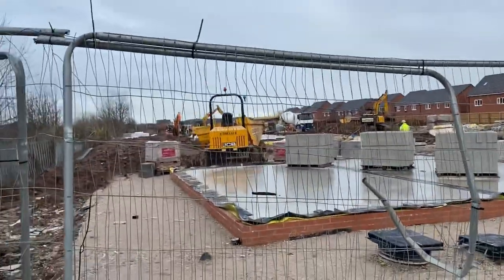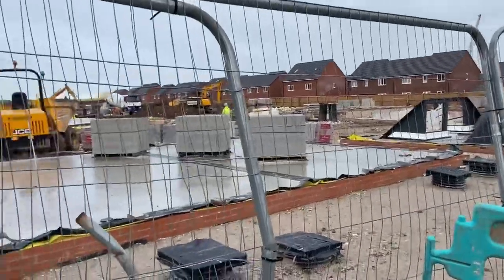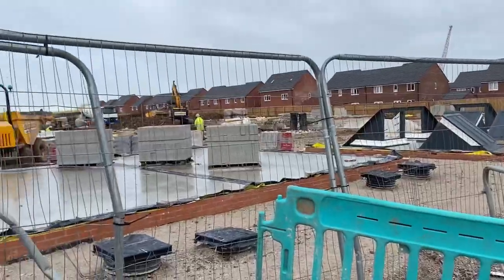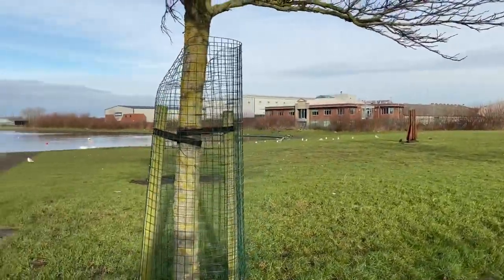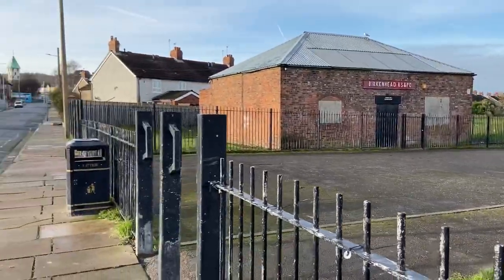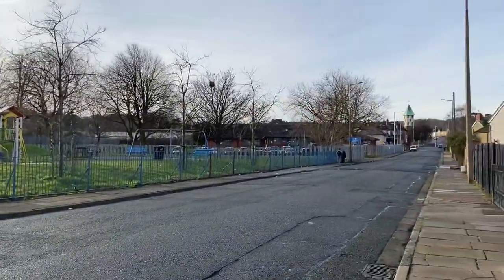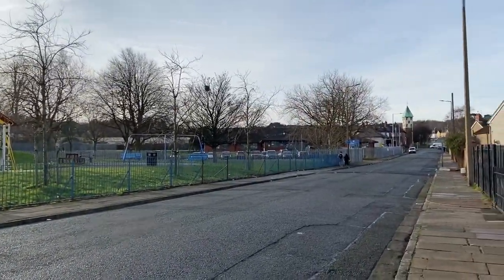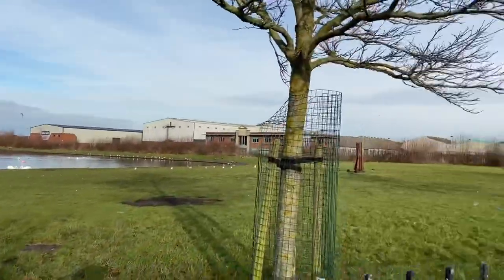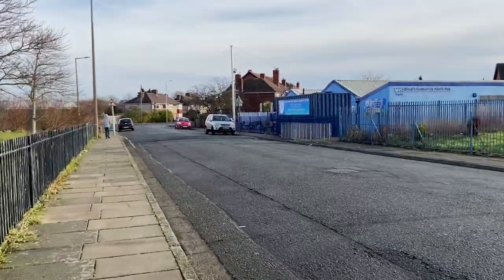So this is the last phase, and that's where the new houses will be built within this year. There is a little lake and just the opposite side, a playground. And just ahead behind the playground, the school. That's the closest school to the development. That's on the way back to the station and to the Keepmoat Homes.